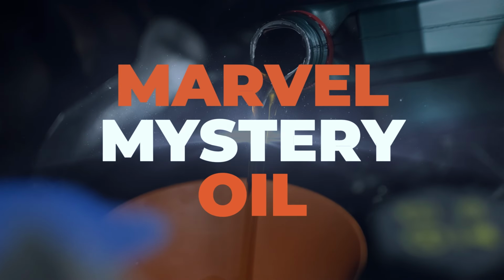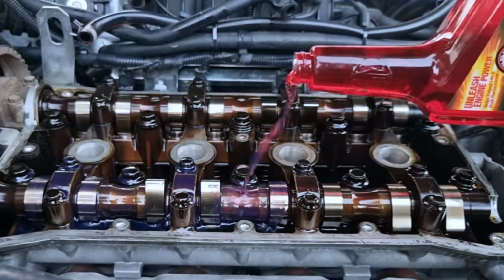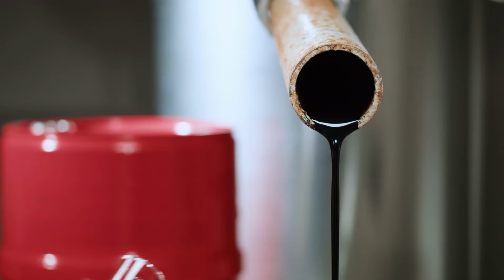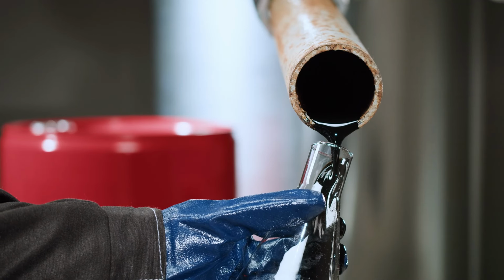This classic works as both a fuel and oil additive. In the oil, it keeps lifters and rings clean and can help free up stuck parts in older engines. In the fuel, it helps clean the system and reduce sludge, though some prefer Seafoam for deep fuel system cleaning.